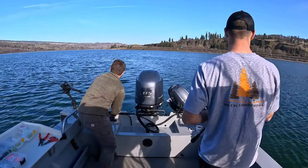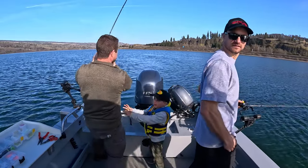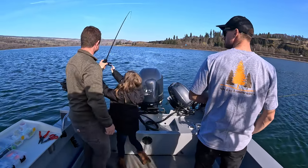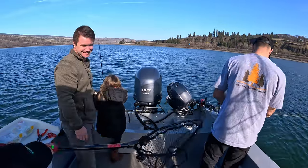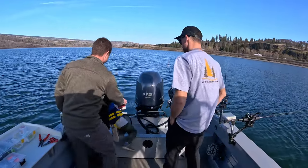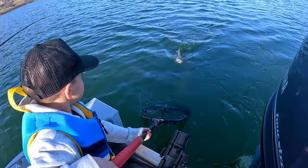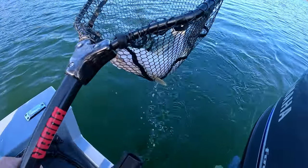Oh, fish! Yes, fish. That's mine. Wait. Fish. That's right. Here, I'll get that. You got it? I know, I was going to reel it up. Careful. Step back a little bit. All right, we got another one.